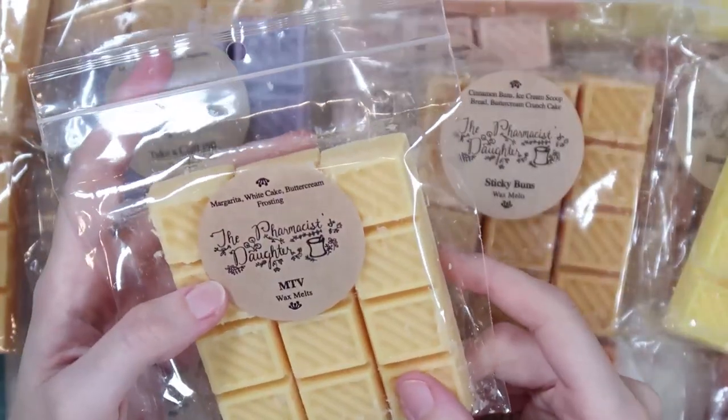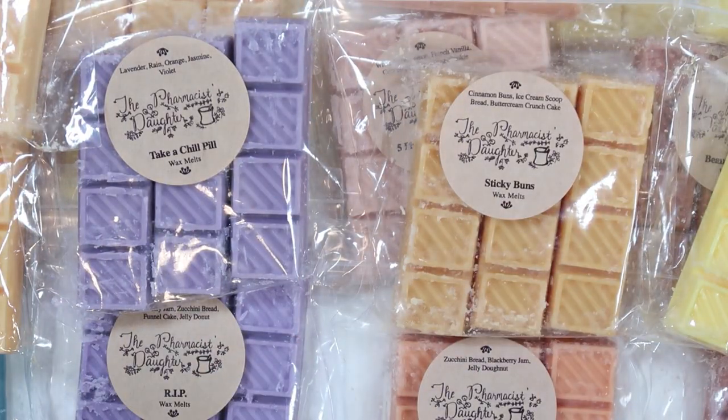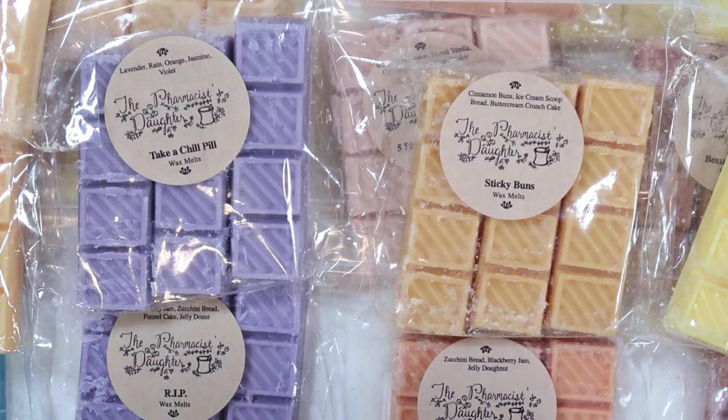This is MTV, margarita, white cake, and buttercream frosting. Oh, I love this. Oh, that is so good. So limey. Oh, I love that.